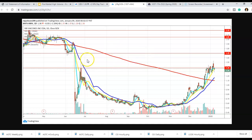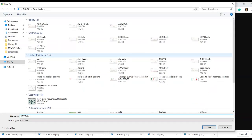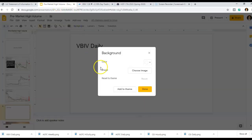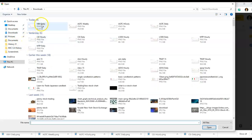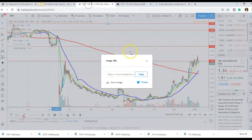Save image as. Okay, so let's go ahead. This is VBIV daily. Okay, and I want to put this in my downloads. Let's say, okay, go ahead and close that. Go here, add it. All right, here we go. That's good. So while that's loading, I can now go here.